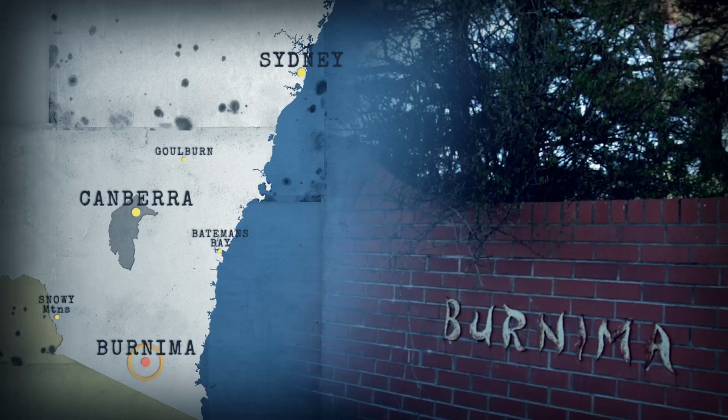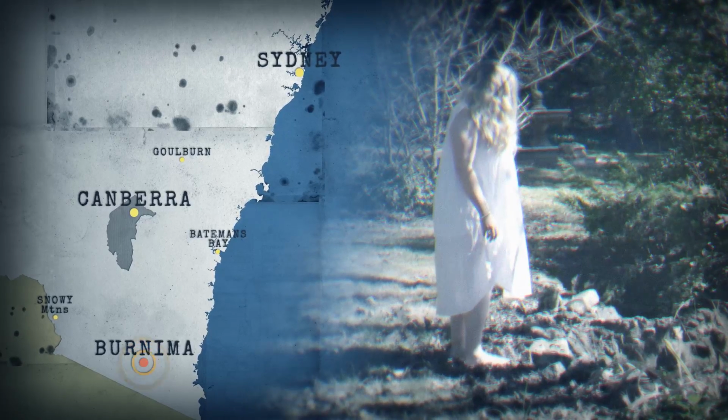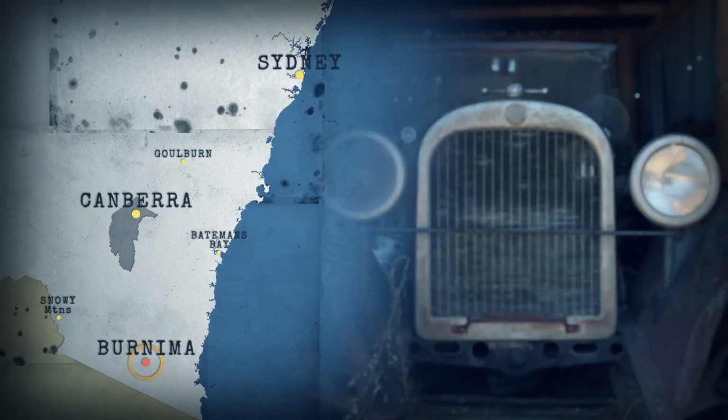Homestead. Located near the New South Wales township of Bombala, Burnima is known just as much for its ghosts as it is for its rich history. So join me today as I shine the spotlight on both. But whether you be a true believer or a skeptic, be sure to keep an open mind. For not everything is always as it seems.